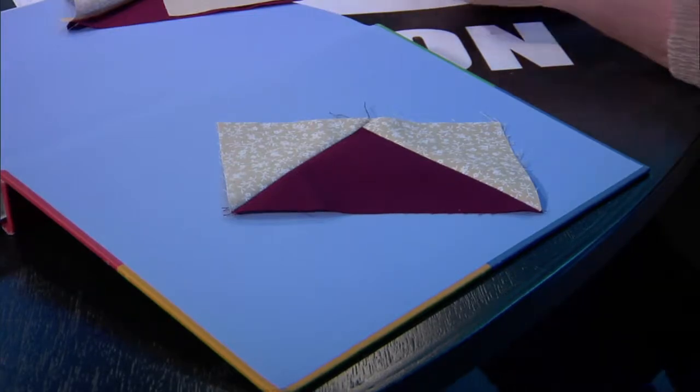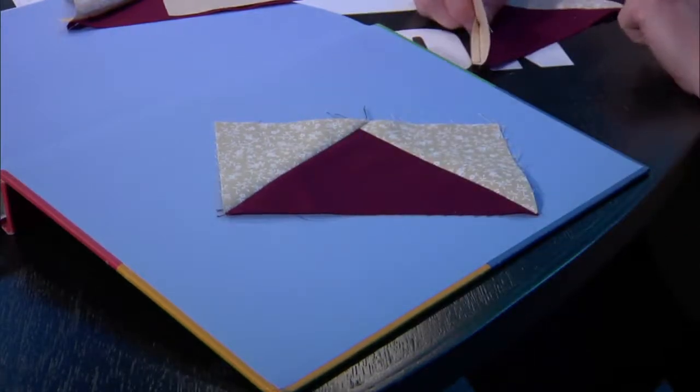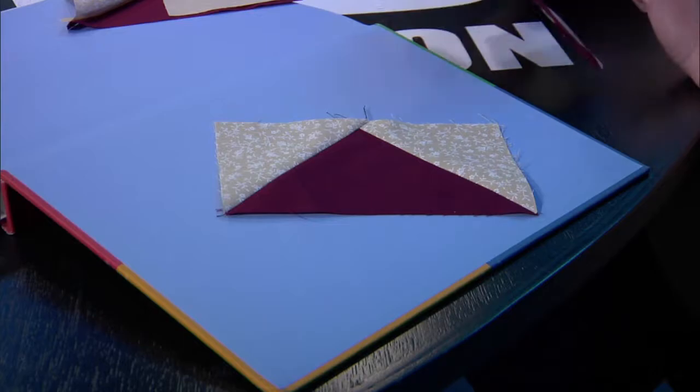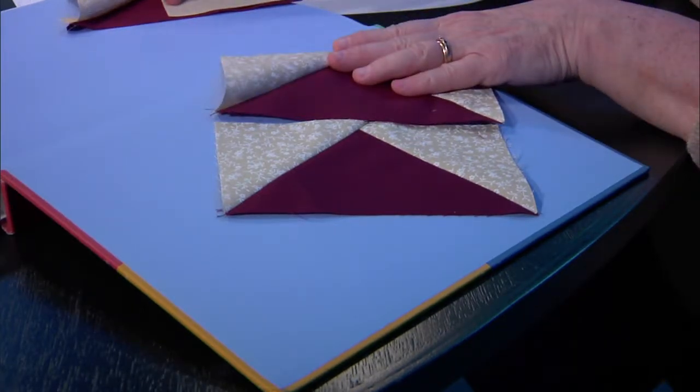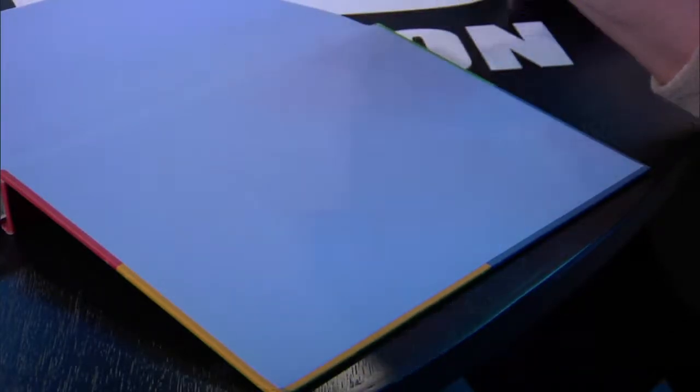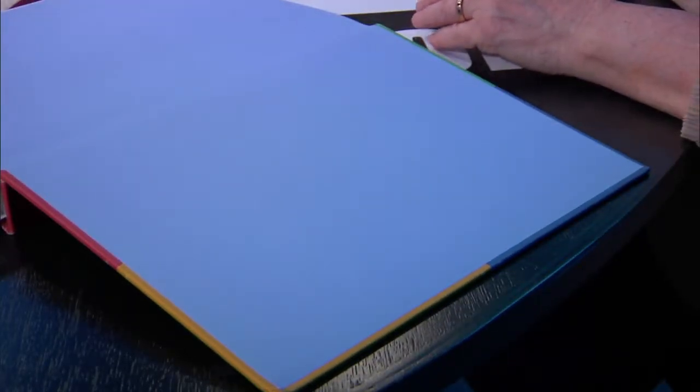And you don't have anything to trim off here, and as long as your 1/4 inch seam allowance is consistent, you should have the exact size you need. And then you'll have them, and you can put a bunch of them together and have your rows or whatever. And that's one that's already cut with the AccuQuilt.